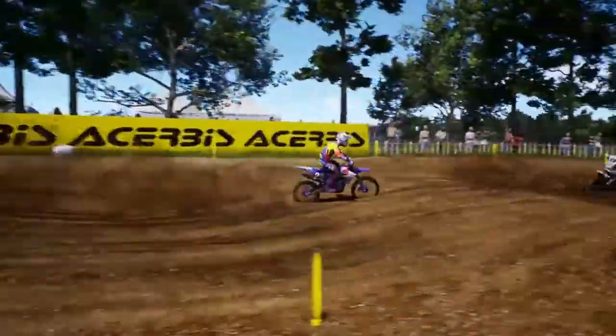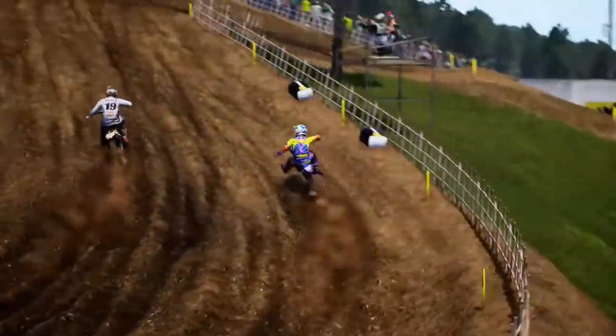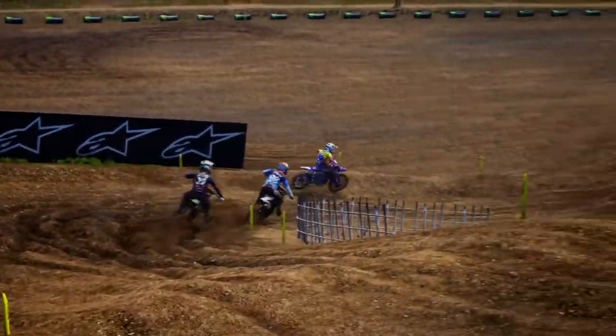Well, this certainly is a change of events. Mostowy's not taking any chances. He's right behind Olsen. He's on the gas down the hill. He's going to try to make a quick move, get back into the lead, and he hits Olsen. Olsen's down. Well, that was a dirty move for sure, that Mostowy. He's been known to do that.